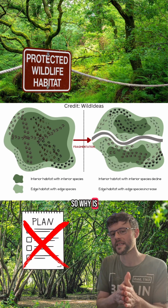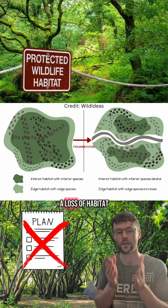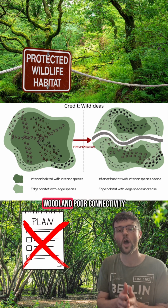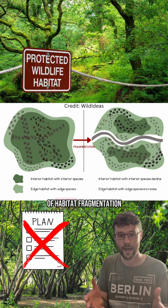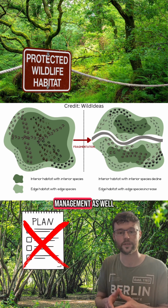So why is it that the dormouse is threatened? Well, this is predominantly due to a loss of habitat such as ancient woodland, poor connectivity as a result of habitat fragmentation, and the lack of proper woodland management as well.